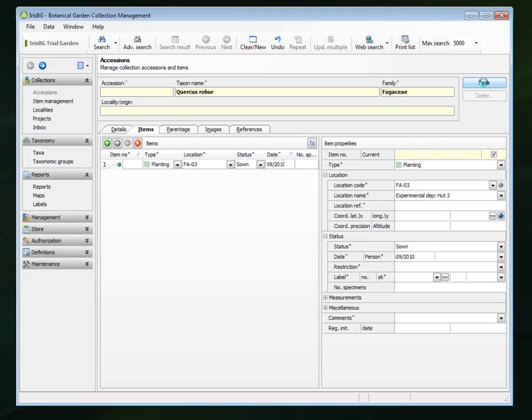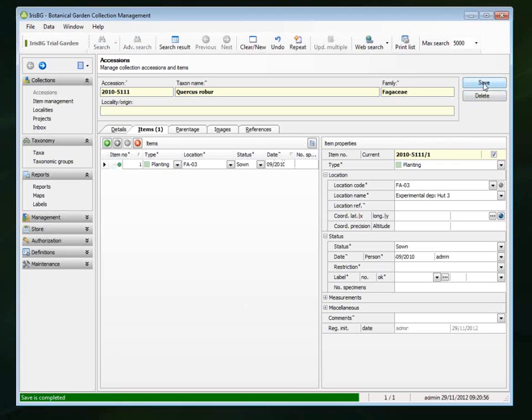So I'll save that. First, I would like to say something in terms of the fact that I've now recorded a new accession, and I took a bit of time here, but an experienced record keeper will be able to record a new accession in less than, well, 30 seconds actually. It all depends obviously on what kind of information you want to put in, but it can go very fast if you have the data available.